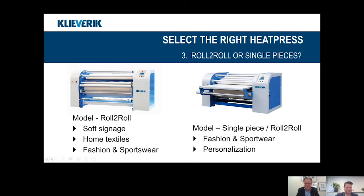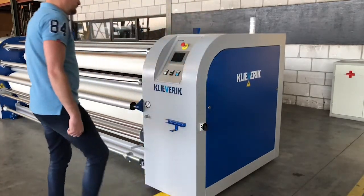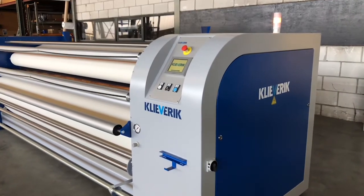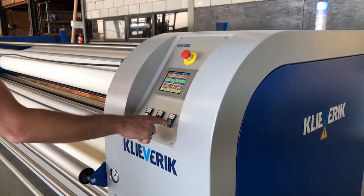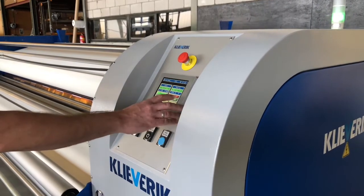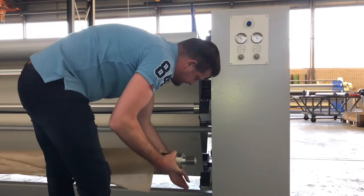Okay, great. This is the Klieverik GTC 101 3500 with a working width of 3.2 meters. This calender is used for sublimation transfer printing and fixation of direct printed fabrics, like flags. In this case, we're going to show you the fixation of beach flags. But first, we need to prepare the machine for production.